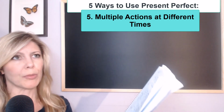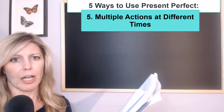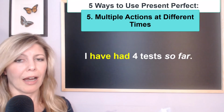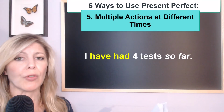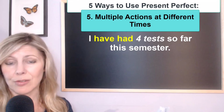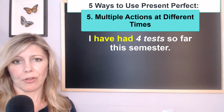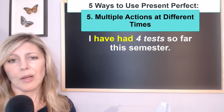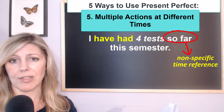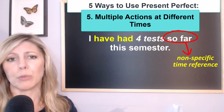Number 5, multiple actions at different times. So because it's multiple actions, it's not just one specific time, but several times or at least more than once. You could say, I have had 4 tests so far, or I have had 4 tests so far this semester. Now, we have so far and this semester. This semester is specific, but because I have said so far with the non-specific time references, it kind of cancels out this semester, and we still have to use present perfect.